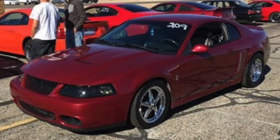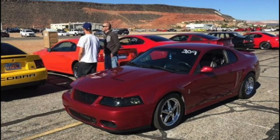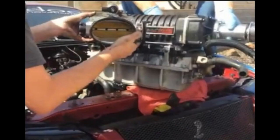So I really enjoyed being up there. It was a really fun time, and that track has been taken away from us, so we can't do that anymore. So it was fun while it lasted. And so he wanted to continue to upgrade the car, and so he bought a 2.3 Whipple supercharger for it and installed that on the car.